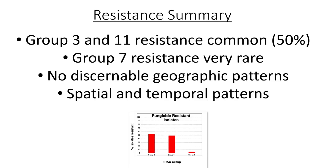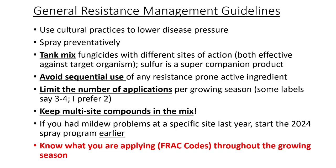Again, the summary: 3 and 11 resistance is common, 7 very rare, no discernible geographic patterns, and definite spatial and temporal patterns. The spatial pattern, I'll just briefly mention it. We looked at it in one orchard in Richland. We did a transect through the orchard and sampled at different points along the transect, and we only found resistance at one point. So there's obviously spatial variability in any given orchard at any specific time.